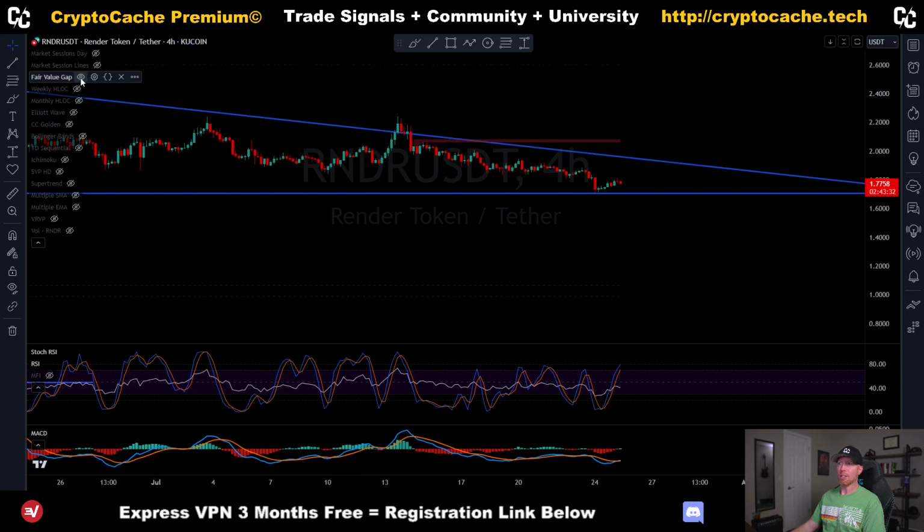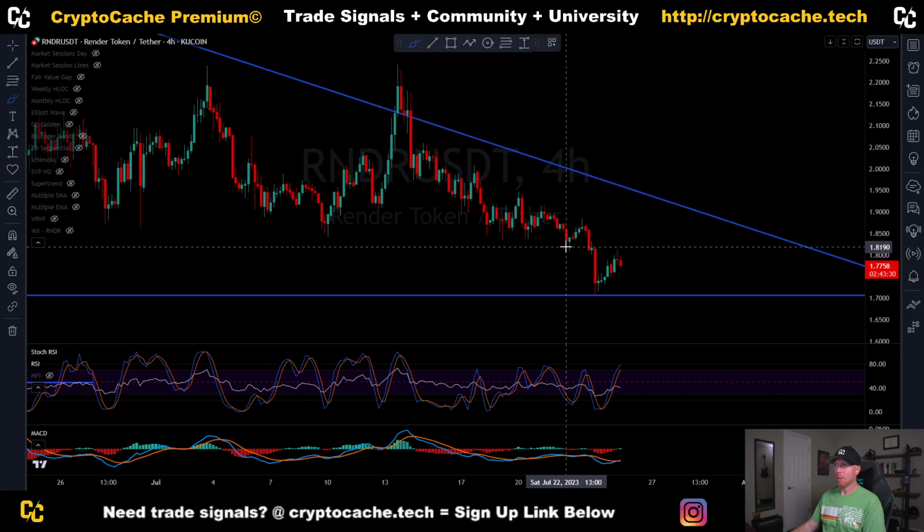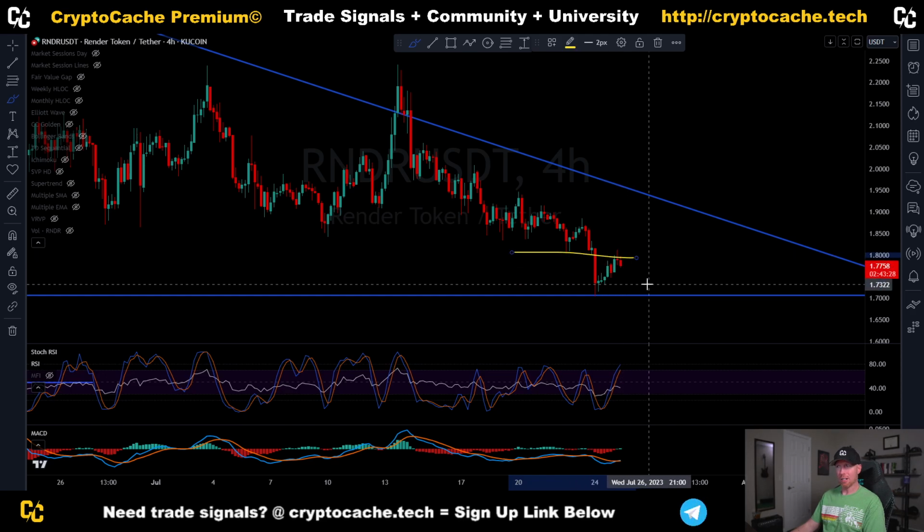And if we see this here, we can see that the price action comes up to this most recent low and is getting stunted out there.